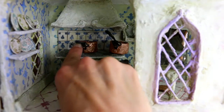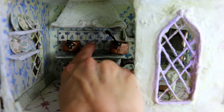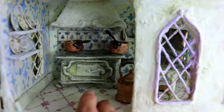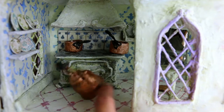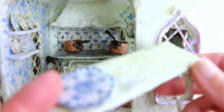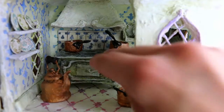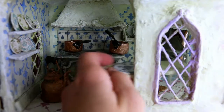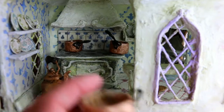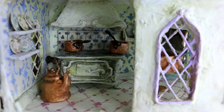I also painted some little Flemish tiles, or sort of tiles you could see in old paintings in the Netherlands. So I did this, and I also added another table here. Going to fetch it. There is another table here with another pot, and there is another plate. All the plates are glued because it was a little easier. The pots won't be glued, but the plates were glued. Otherwise, I was afraid I would lose everything. So, okay, that's it for the kitchen.